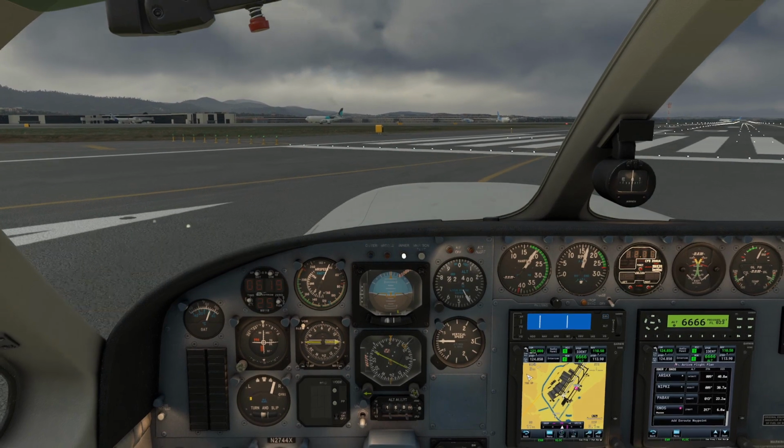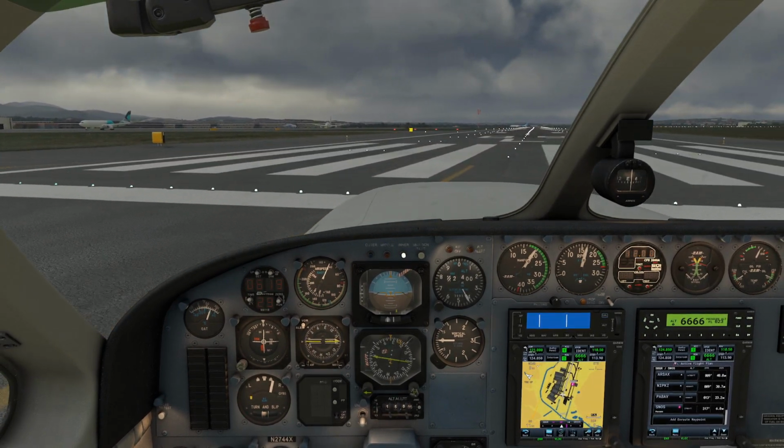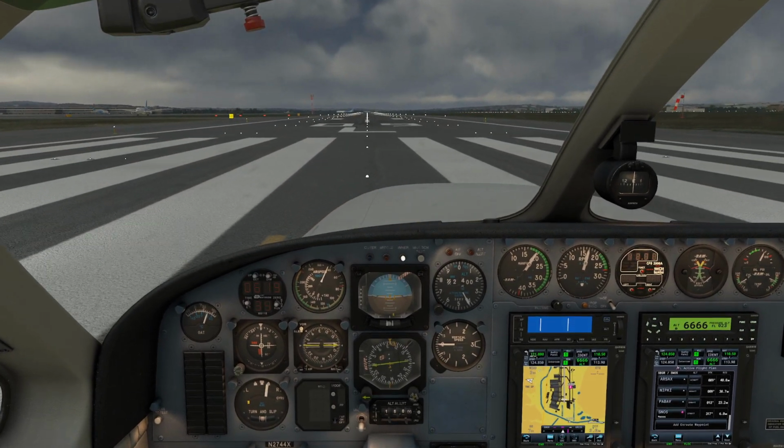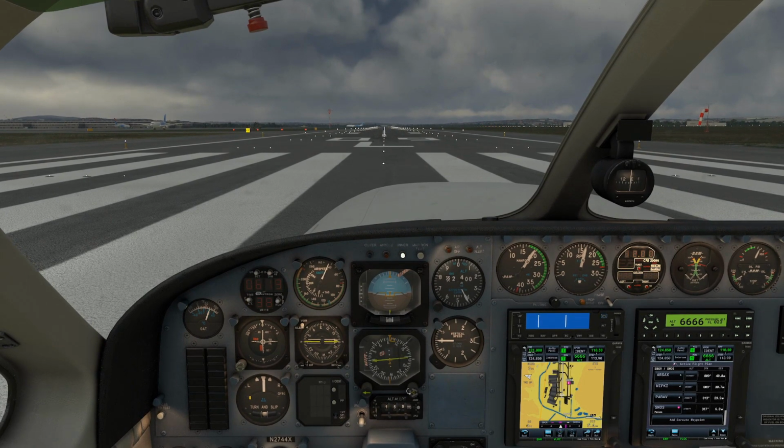Nice long runways here at Guarulhos. Lots of activity, AI traffic. What's happening? Very busy strip. Alright, we'll line up, wait for that jet to depart. We'll get on the runway, which it looks like it has.